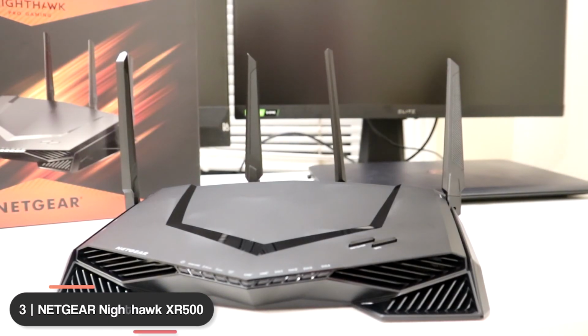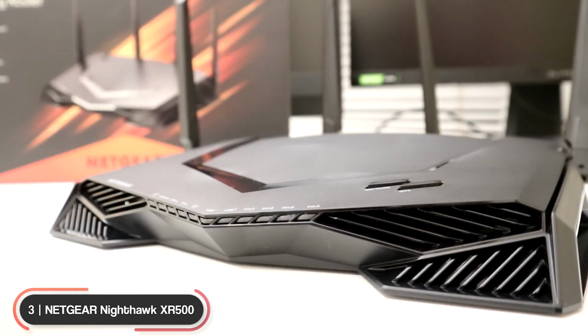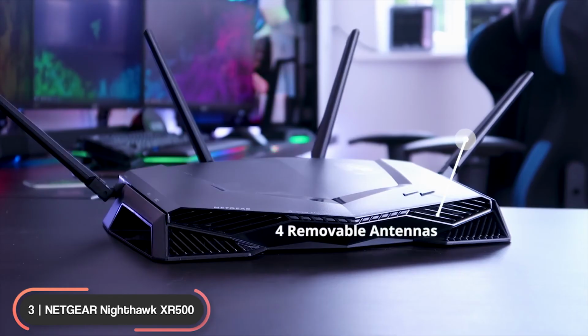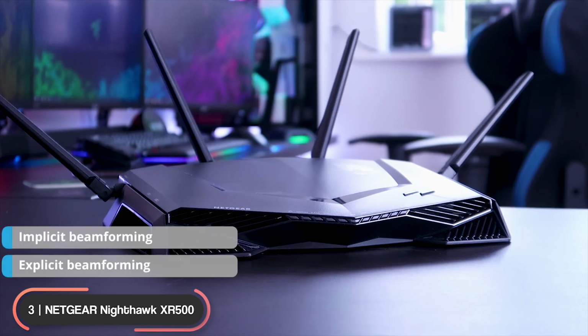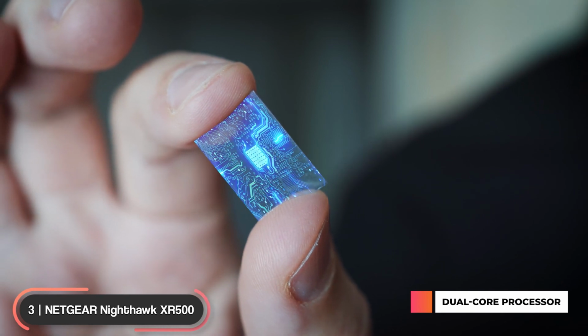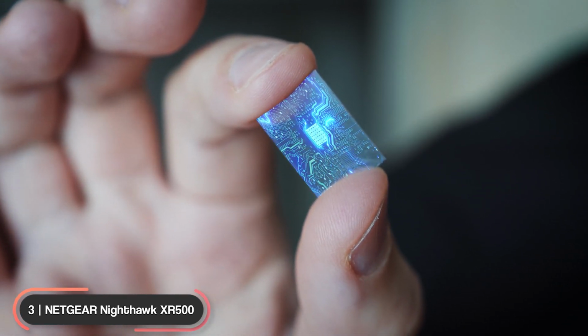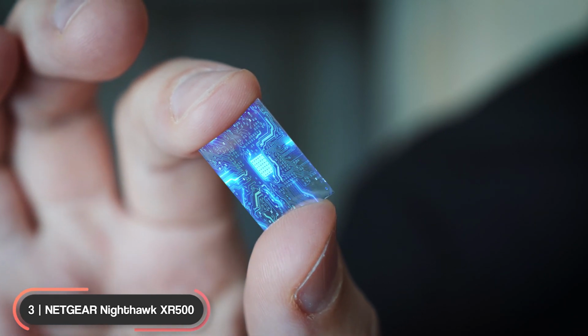Number 3. Best Value Router. Netgear Nighthawk XR500. The Netgear Nighthawk XR500 is our selection as the gaming router with the best value. The router has 4 removable antennas that are adjustable and support implicit beamforming and explicit beamforming. It's powered by a dual-core processor that runs at 1.5 GHz with 512 MB RAM and 256 MB flash storage.